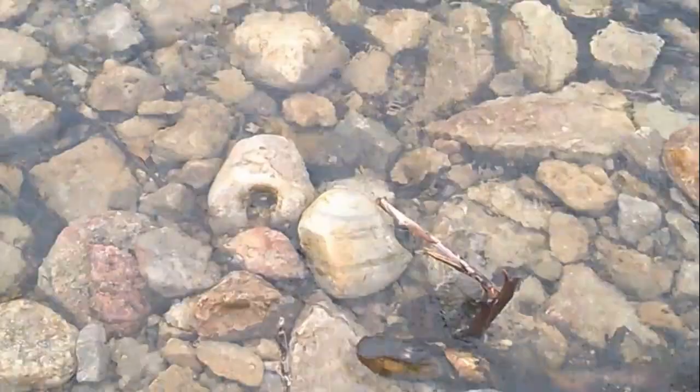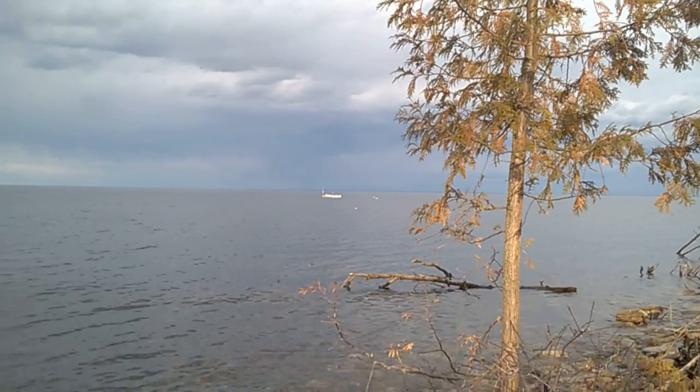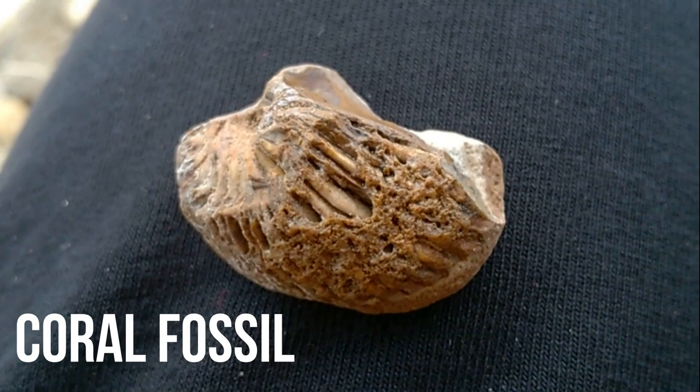Oh, look at the size of that geode right there. Oh, I wonder what's inside of that. I might just step in there and get my shoe wet for that one. What a big thing they do out here. Fishing is a real popular sport. Just found this fossil. It's amazing. I love it. Very cool.